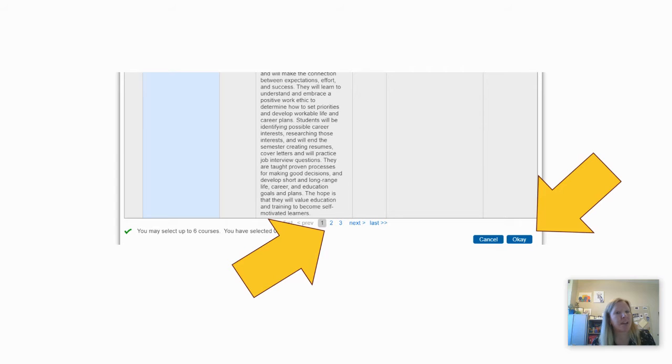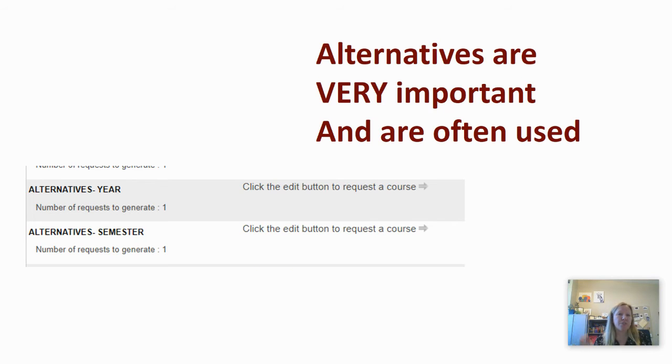So this example has 3 pages of elective choices. Once you make your selection, make sure you hit okay. As you look further down your screen, you do see that there's a spot where you need to enter alternatives, and that's very important.